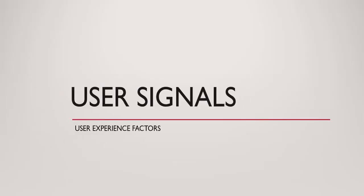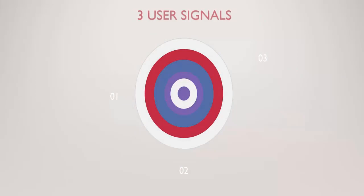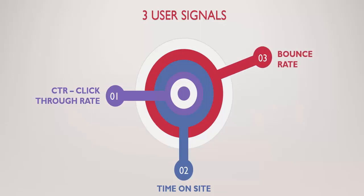In this lecture, you are going to learn three different kinds of user signals and how Google knows about these user signals that are generated in your website, and also what Google can do with these user signals. The three user signals are as follows. The first one is CTR or click-through rate. The second one is time on site. That is the amount of time spent on your site by each visitor from Google search. The third one is bounce rate, which we will see in the upcoming lectures.